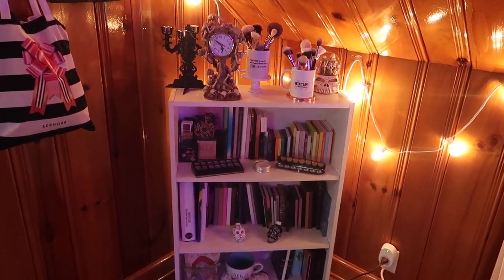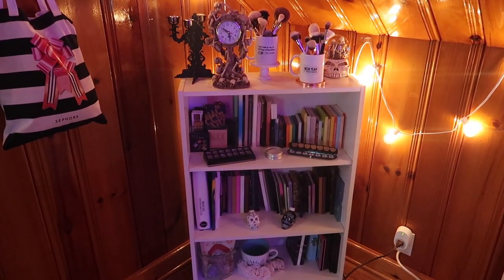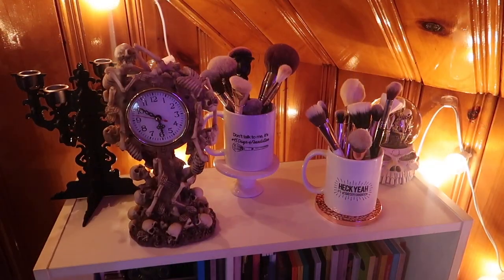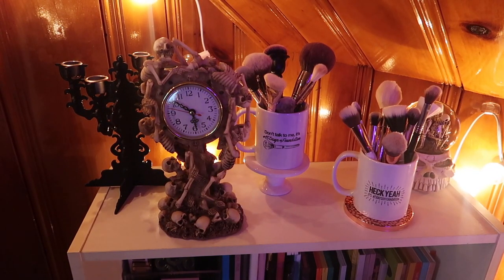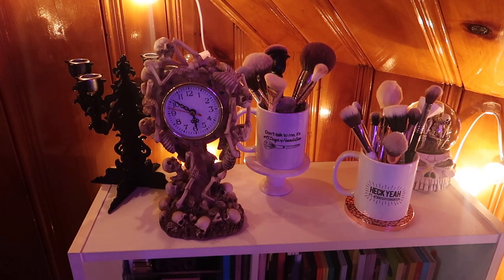And then down here we have one of my favorite parts of my whole room. This is my eyeshadow palette bookshelf, and I did change up the top of the bookshelf, so let's zoom in there. So if you haven't been able to tell by now, I love skulls and skeletons and spooky things. So I've got this little candelabra that was literally just like a paper craft I got at Target a couple of Halloweens ago. It's adorable.